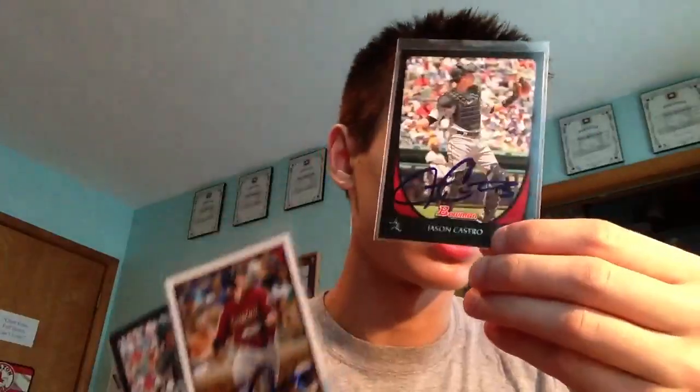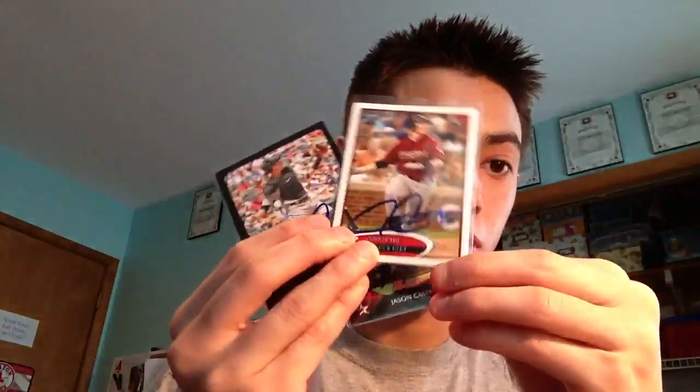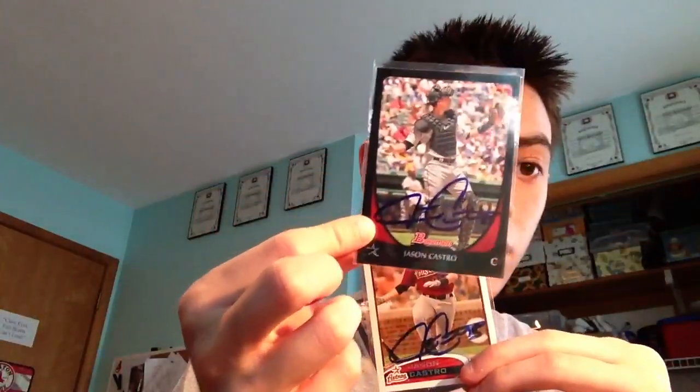Then I got 3 of 3 from Jason Castro. First time I've met him. Signed all 3 of my cards. Jason Castro, Bowman, 2012 Topps. Got a little smeared, but not a problem. And the third, Bowman. So, nice.